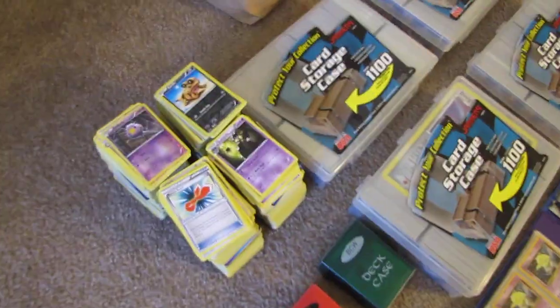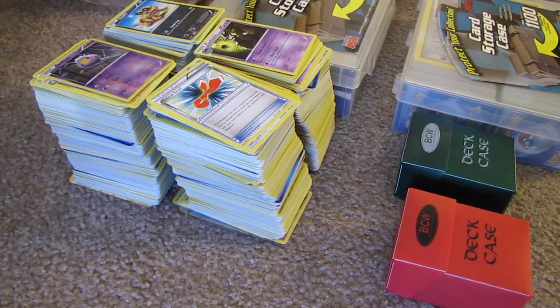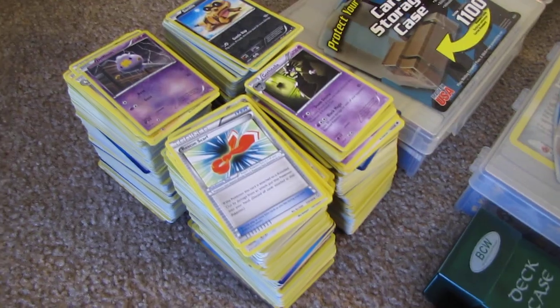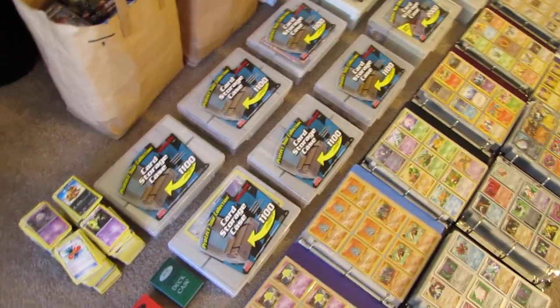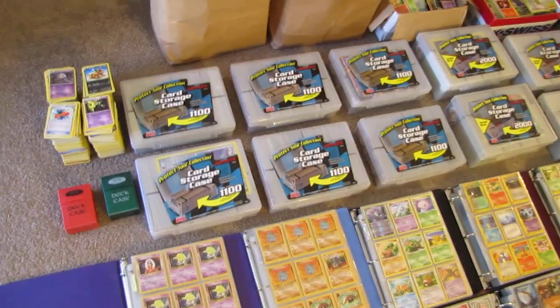There's 4 stacks of Pokemon cards here. There's about 500 cards in each stack, so for 2,000 cards total. And then I'll go back up a little higher to the card storage cases.